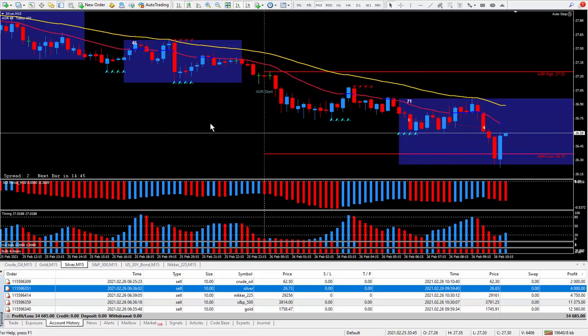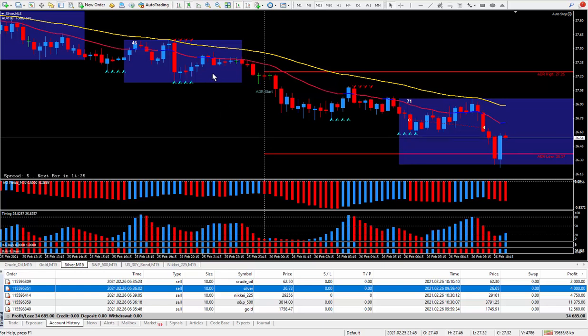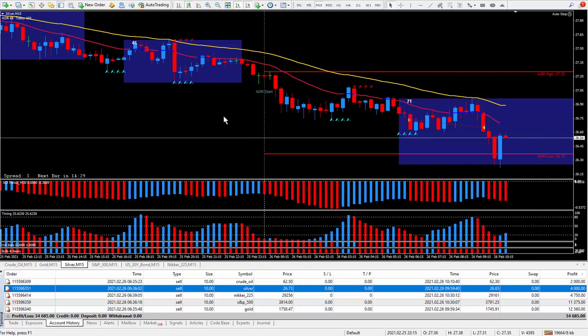And just to let you know, I took the trades right on the MT4 platform, but normally I recommend using a futures broker and a platform like TradeStation or NinjaTrader or MultiCharts. But I just wanted to show you that it can be done directly on the MT4 platform.